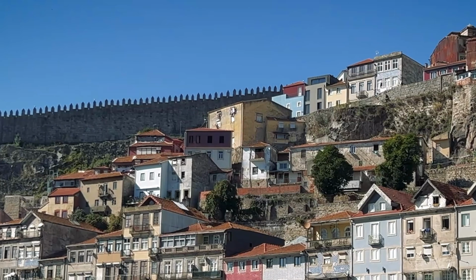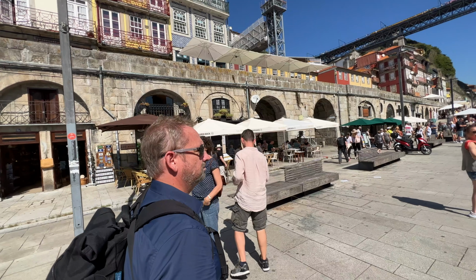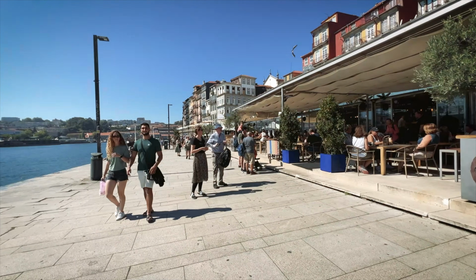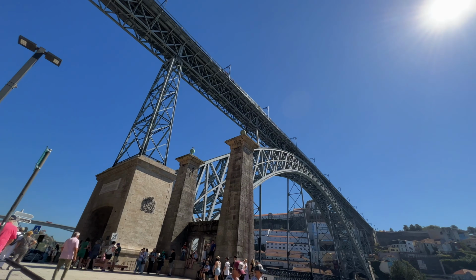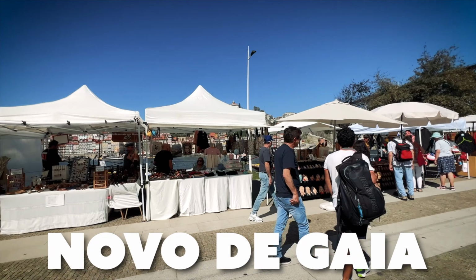And I don't know, I really fell in love with just looking at all those colorful buildings close up. Yeah. And strolling through the streets along there as well is really cool. So it's a good place to hang out and have some lunch before you start your afternoon and head over the Dom Luís I Bridge to the other neighborhood on the other side, which is called Nova de Gaia.